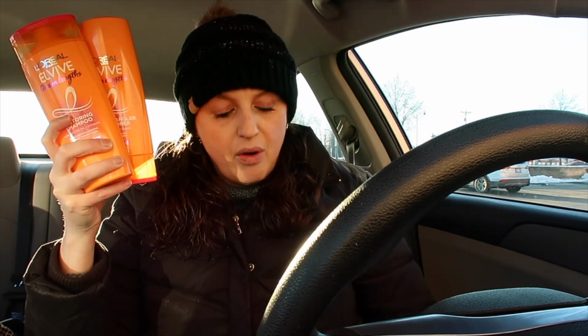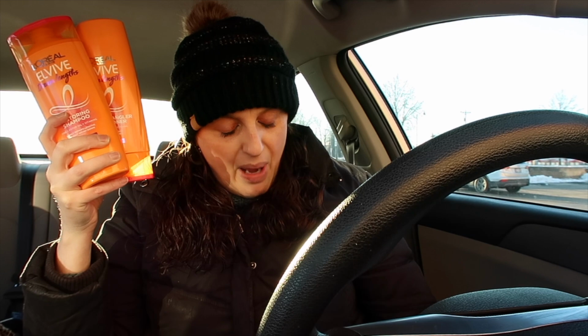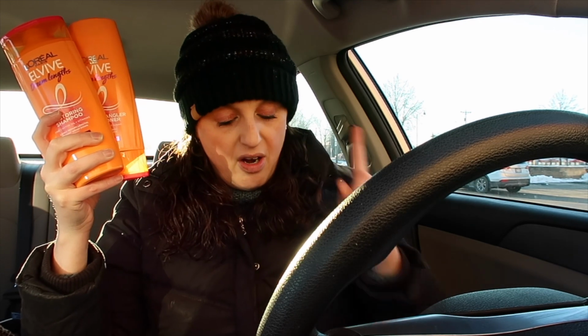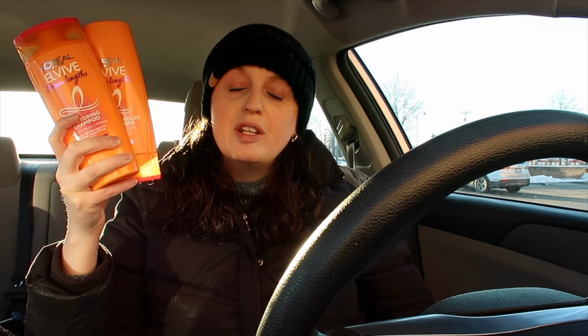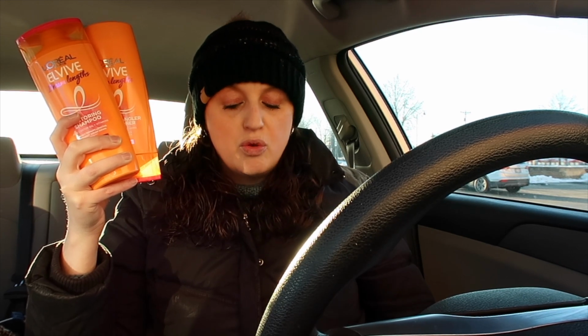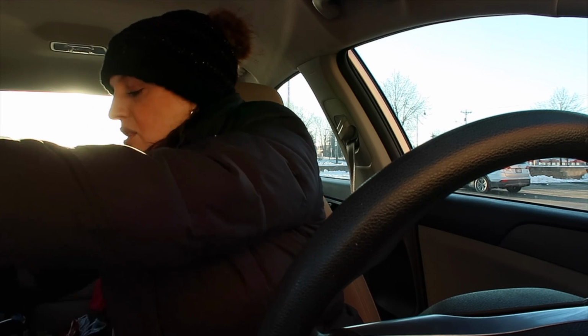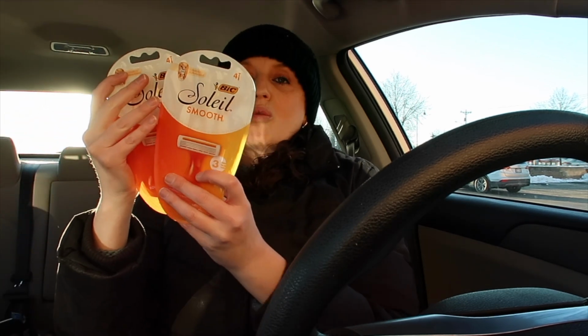So I ended up getting the L'Oreal Elvive shampoo and conditioner. I love this stuff. This is by far my favorite so far. So this is buy one at $4.99, buy one get one 40% off. You have a $3 off of 2 printable coupon, and then there is a $2 off of 2 Walgreens booklet coupon. You'll pay just $2.98 or $1.49. I got this because I get it for a little bit cheaper than that, and I just wanted to get it anyways. So yes, I ended up getting the Bic Soleil razors.